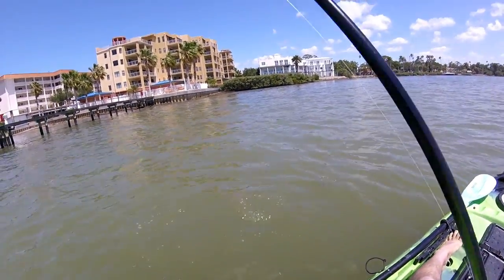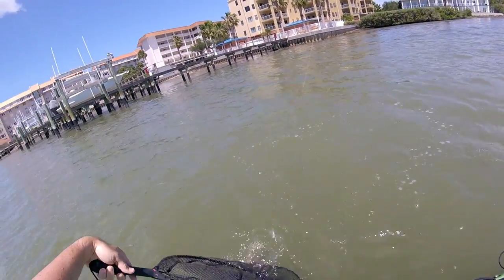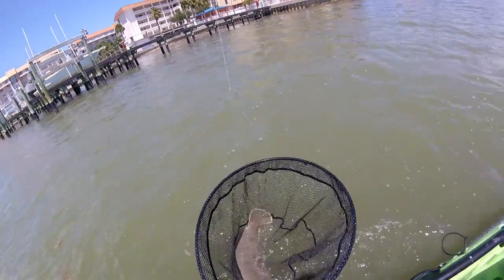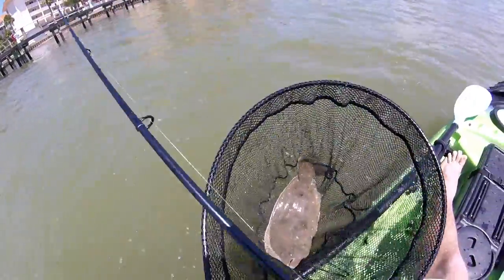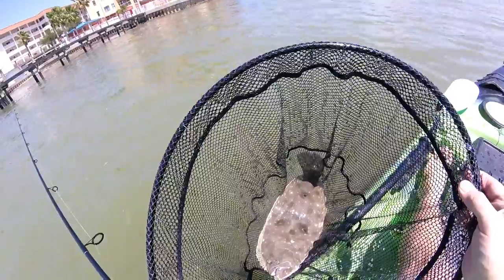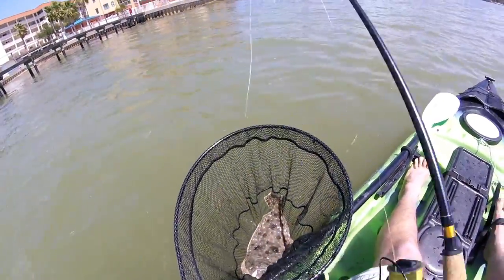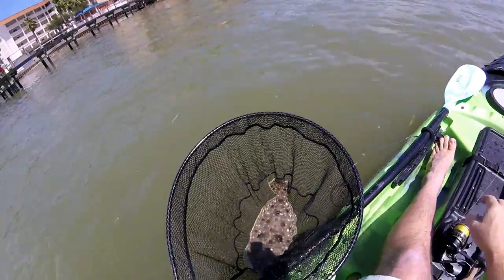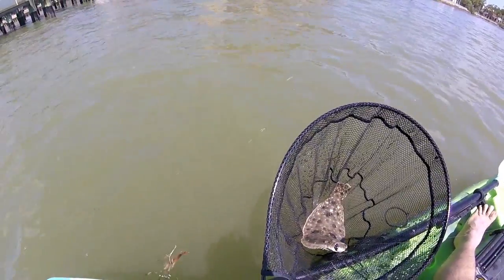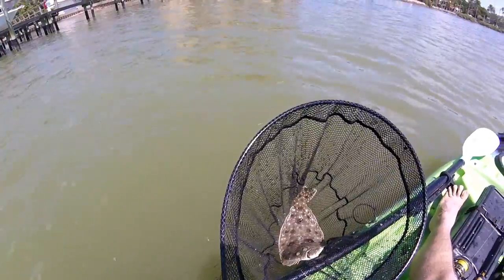So let's get him in the net. Come here, buddy. Trying to get loose. Come on. Get in here. Oh, look at that. That's a nice size one. Dang. That's an ugly looking fish, but they are good eating. That hook is pretty far down in there. Got some jagged teeth on them too, so I'm gonna be careful sticking my finger in there.